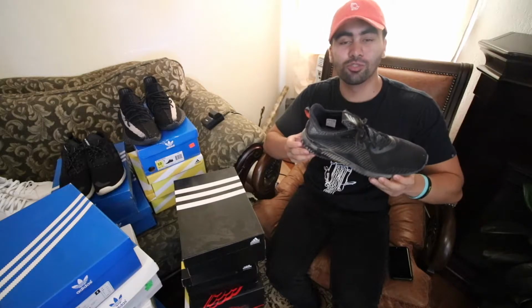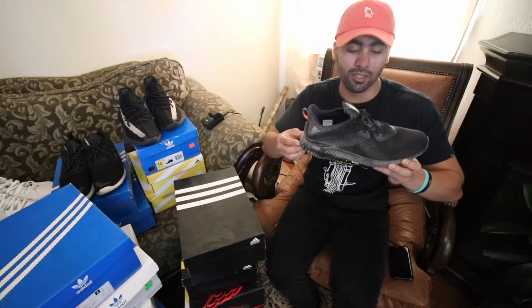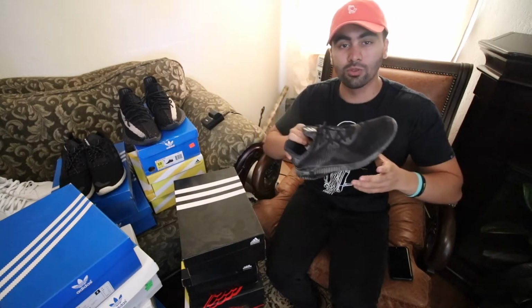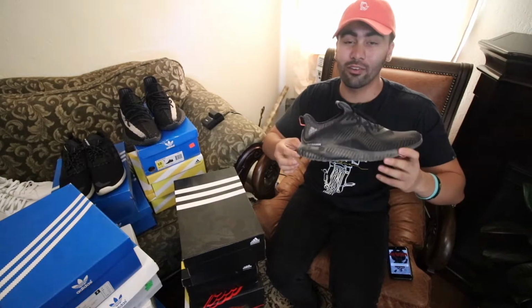This is my dedicated gym shoe right now. As you can see, it's really dirty because I wear these outside a lot. And yeah, the Alpha Bounce is a great shoe. Retail is 100 bucks, so it's super cheap, super cool. This is like your Pirate Black Yeezy alternative. I really like this shoe, so if you don't have an Alpha Bounce, you should definitely get one for the gym or for casual wear.